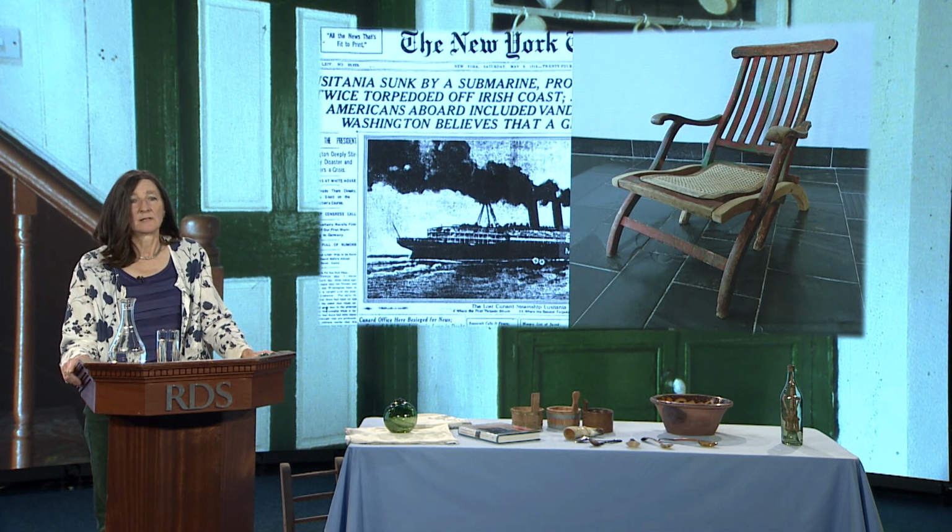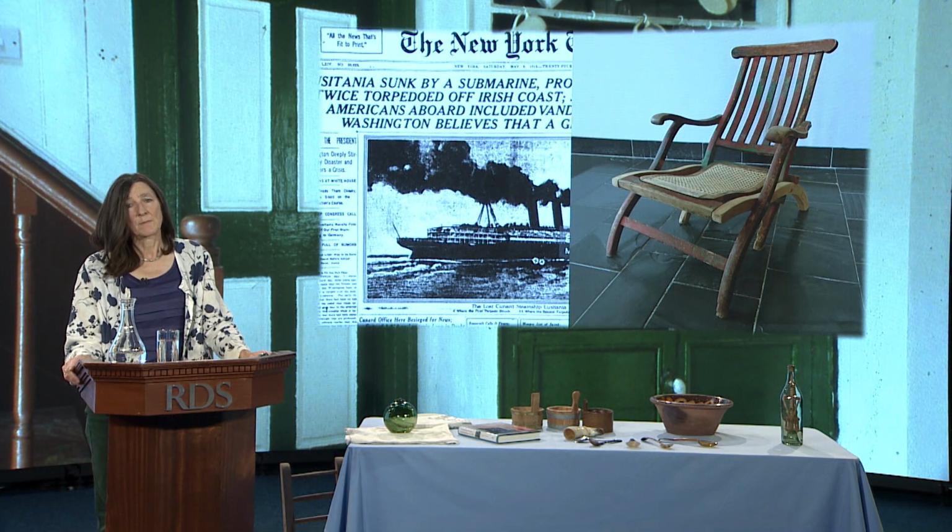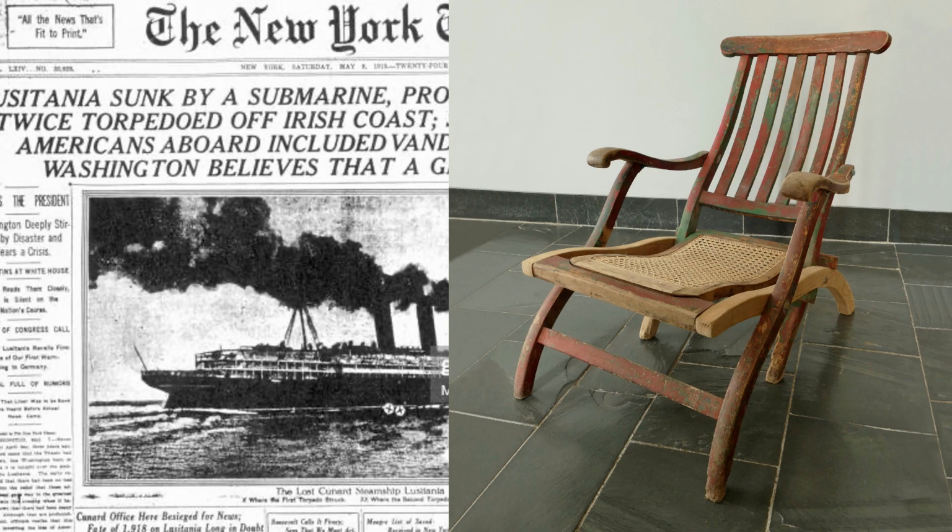Something else from the Blasket Island that turned up very recently, actually during the spring of 2020, during the pandemic, came to light. This is a deck chair from the shipwreck of the Lusitania. Now, the Lusitania was sunk off the coast of Cork in 1915, and it was a tragedy. There was a loss of 1,198 lives on this luxury liner that was coming from New York across the Atlantic. She was torpedoed by a U-boat, and that action is what brought the Americans into the war.